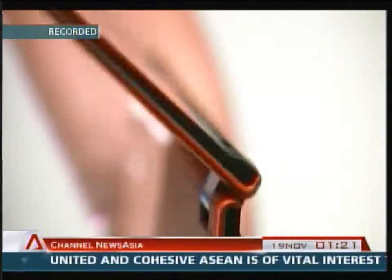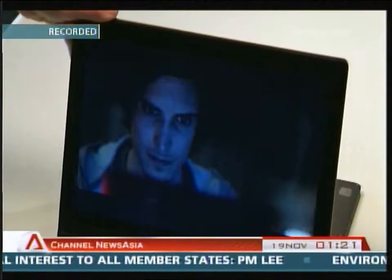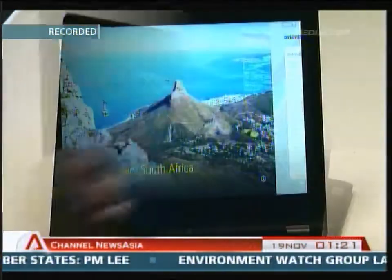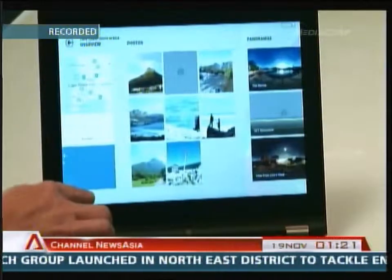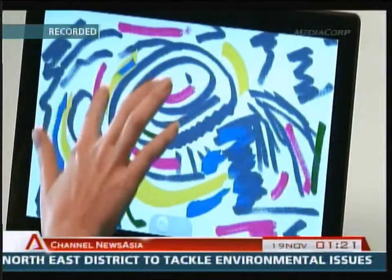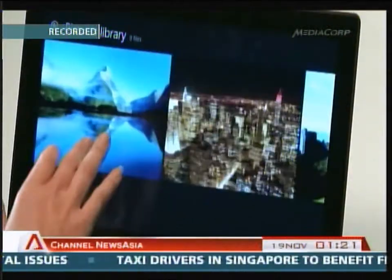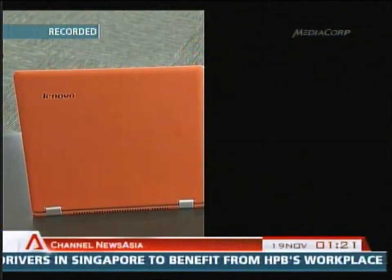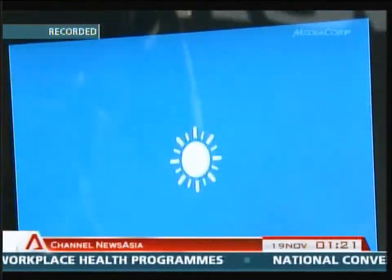Lenovo says what's good about the Yoga is that despite its ultra portability, the device gives its users laptop-level performance, plus the flexibility and longevity of a tablet, like 8 hours battery life, touchscreen, and motion control functions. The Yoga comes in 13 and 11-inch models and is powered by the all-new Windows 8 operating system.